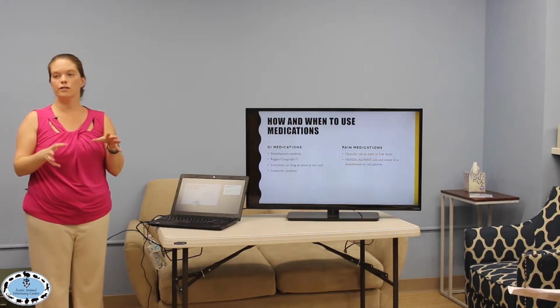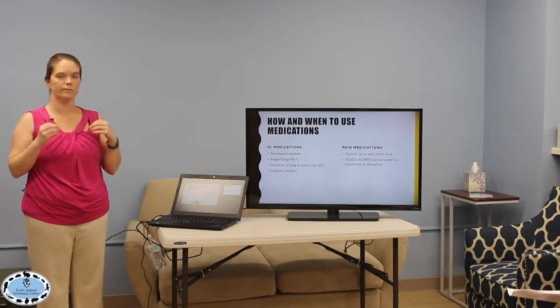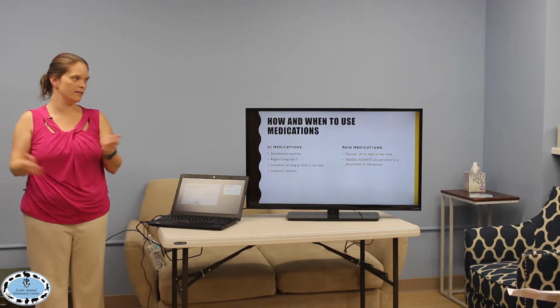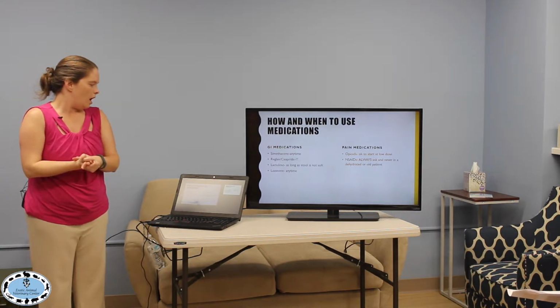Lactulose is usually safe to use as well, unless you already have some soft stool. Then you do not want to give lactulose, because then you will get a bunch of diarrhea all over the place, which also does not help the GI tract.